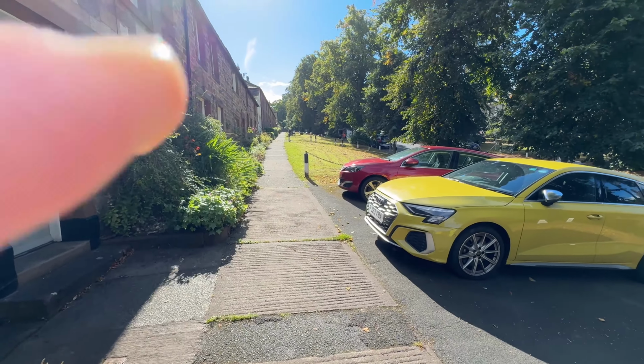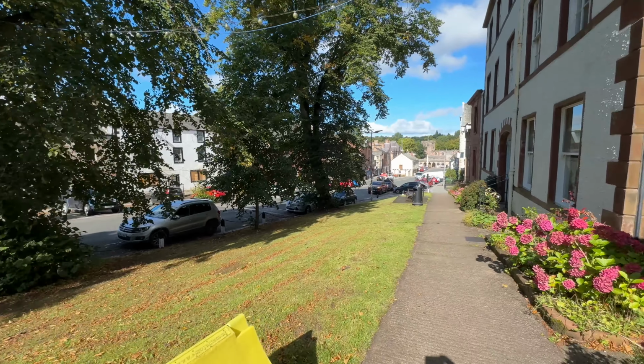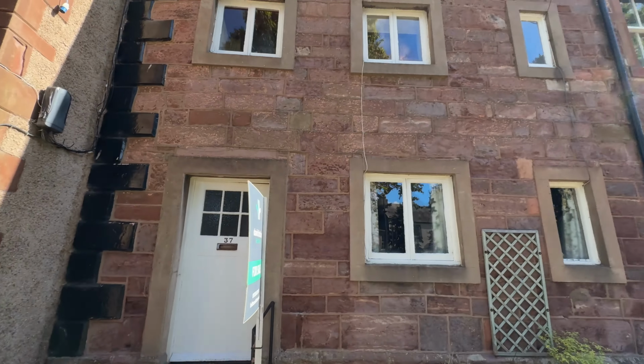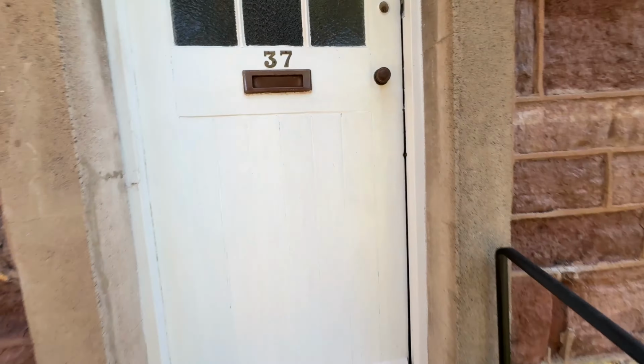Okay, so this is the amazing street scene. We've got the castle just up there. This is the centre of the town. And as you can see, we've got all the shops, cafes, restaurants, pubs down here. And then we've got this amazing thing right here. So in we go.